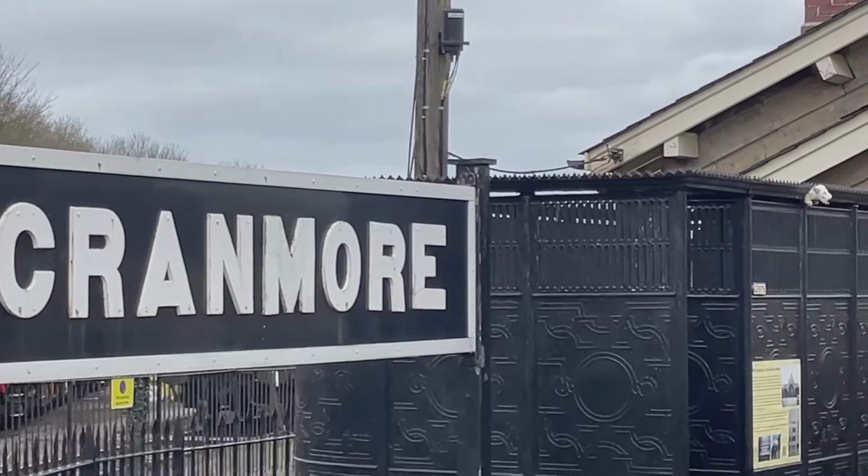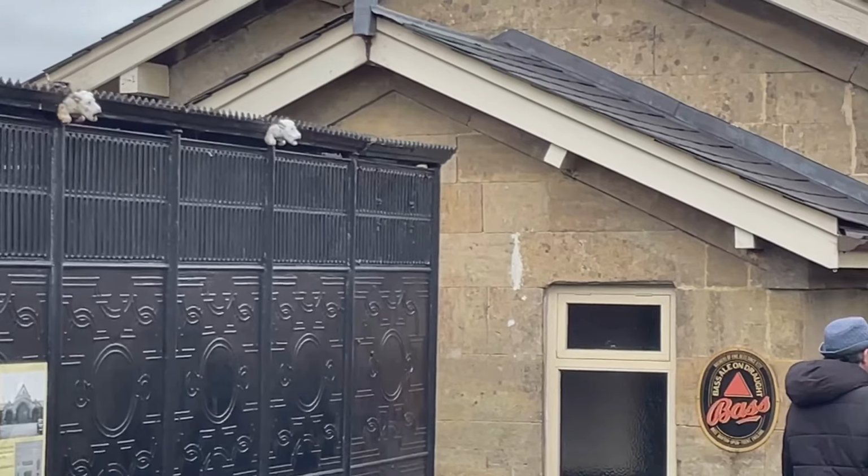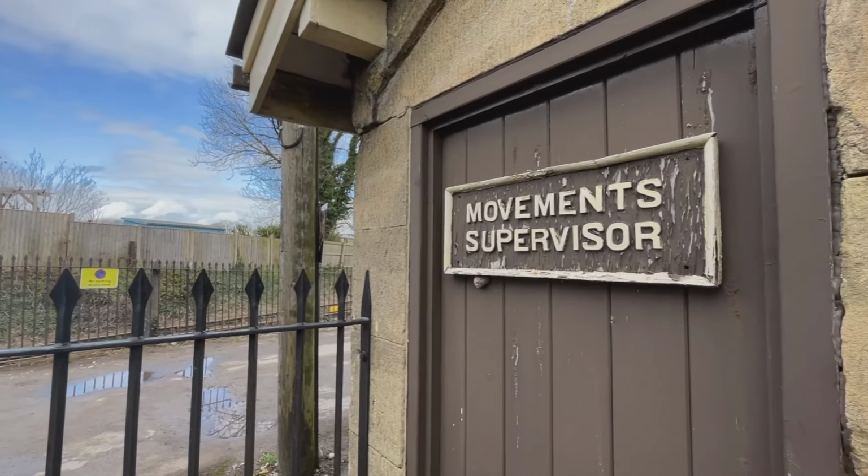This made me chuckle. This is an old Victorian urinal, and right next to it, there's an office called the Movements Supervisor.